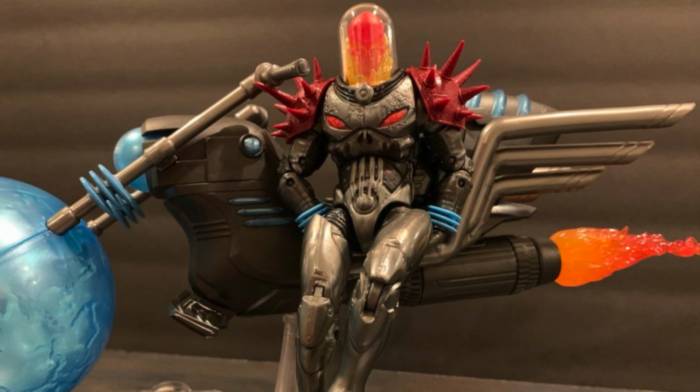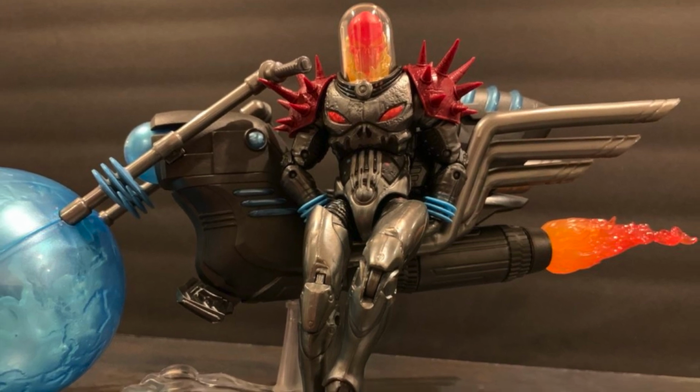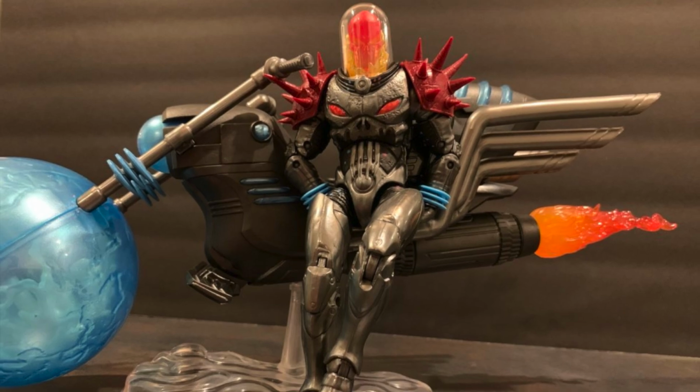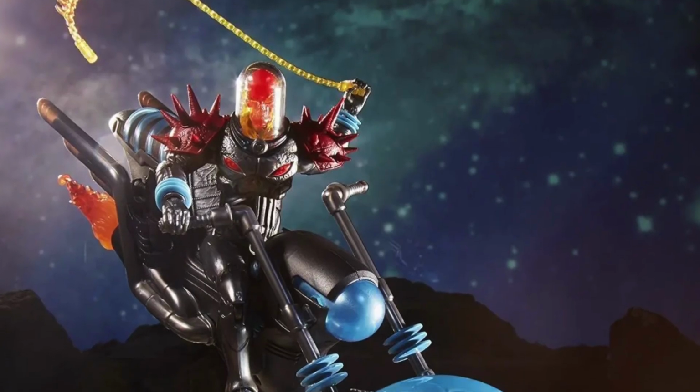I didn't have a connection with him. I didn't grow up with him. So I was like, you know what? I'm good off this one. I'm not going to do it. I already had the last Ghost Rider that came out, the Johnny Blaze one. So I was like, I'm set, I let this one pass.